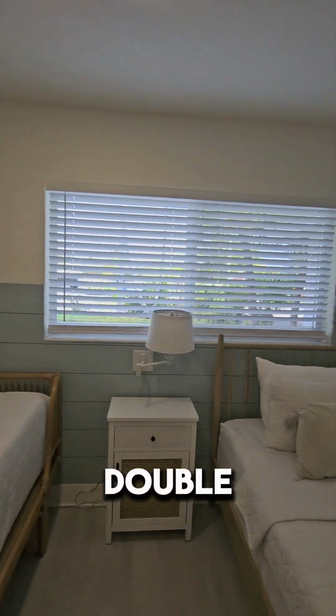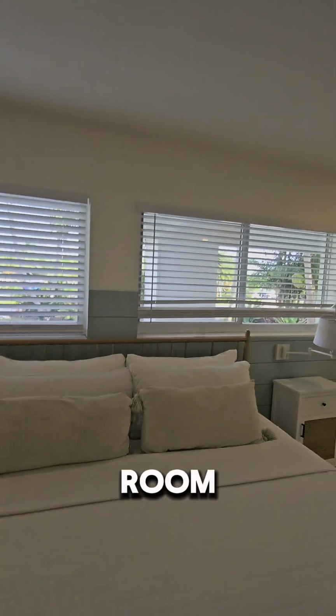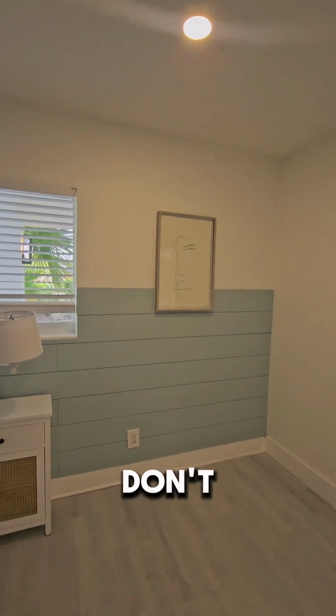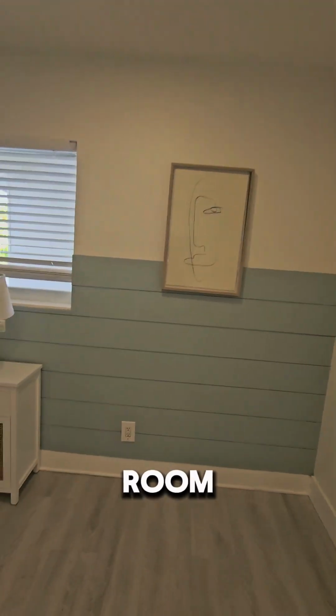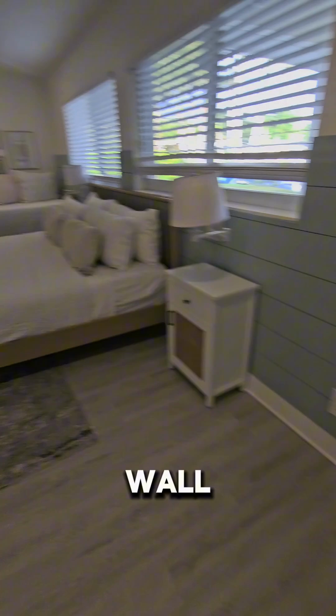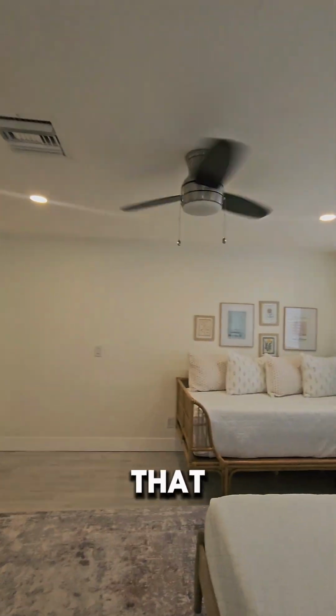We have two double windows. That's the length of this room to show you. Two double windows that just seem to just hang out. They don't own the room, they're just in the room. Really good textures on the wall. Two ceiling fans, that gives you an idea of the scale of this room.